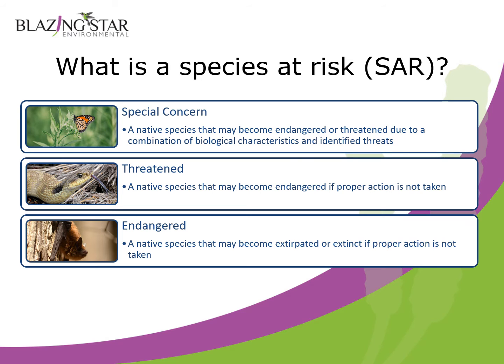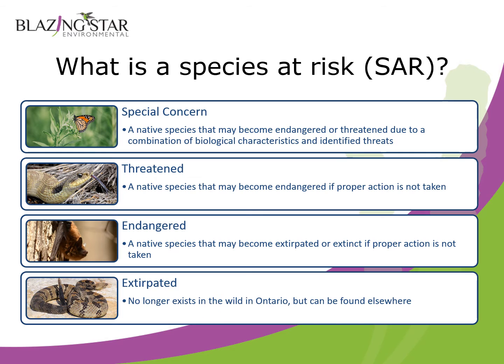Finally, we have endangered, a native species that may become extirpated or extinct if proper action is not taken. An example of this would be the little brown bat. And finally, we have extirpated, which means no longer exists in the wild in Ontario, but can be found elsewhere, such as the timber rattlesnake, which once existed in Ontario, but now can be found in the eastern United States.